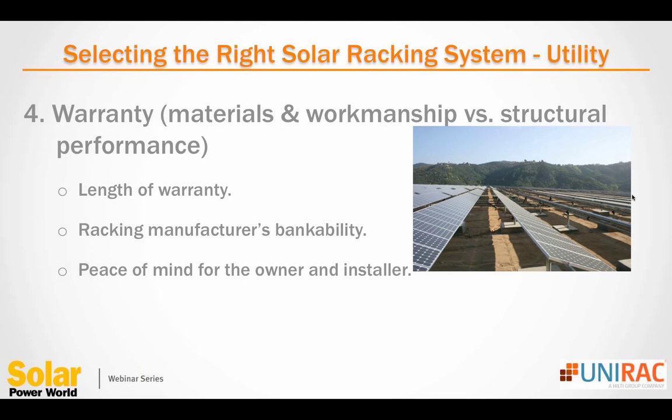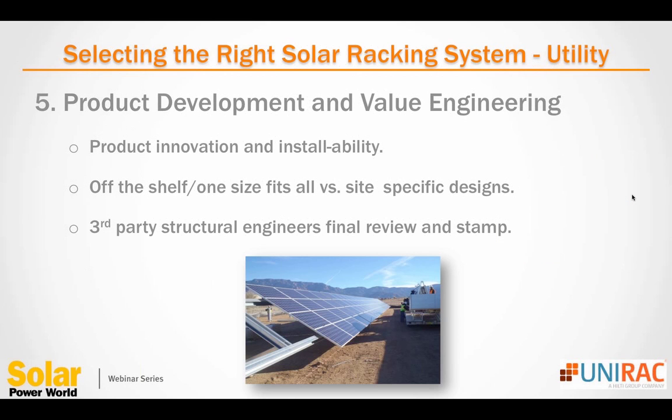And racking manufacturers' bankability. With the flood of racking manufacturers that have entered the market over the past few years, bankability is a big deal. Owners want to make sure that the racking manufacturer will be around to honor the warranty, especially like Jeanette mentioned, that those are typically in the 20 to 25 year range. So that's a long time. You've got to make sure you can have faith that the racking manufacturer will still be around.